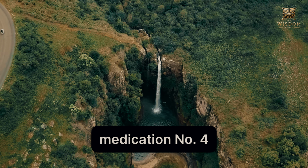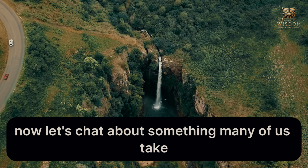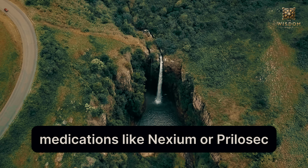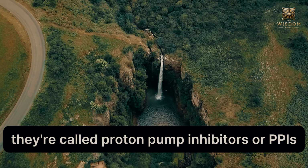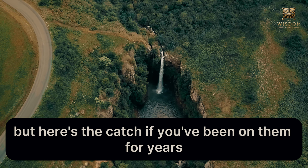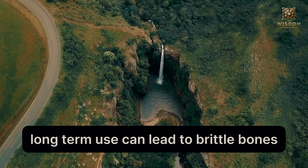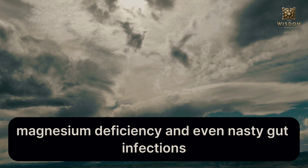Medication number 4, proton pump inhibitors like Nexium or Prilosec. Now, let's chat about something many of us take for heartburn or acid reflux, medications like Nexium or Prilosec. They're called proton pump inhibitors, or PPIs, and they're great at calming that fiery feeling in your chest. But here's the catch, if you've been on them for years, they might be quietly causing harm. Long-term use can lead to brittle bones, magnesium deficiency, and even nasty gut infections.